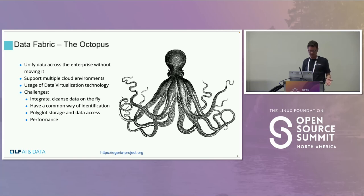Also, on the polyglot storage, that means we have different sources there with different kinds of interfaces like APIs, or we also have to integrate event streams, we have to integrate SQL databases, and of course, files as well. That's a big challenge. Also, performance is an issue. You can imagine if we let all the data where it is and we have to integrate it on the fly, that this can be a performance bottleneck.